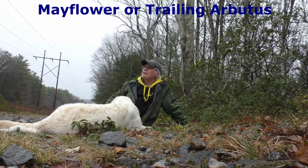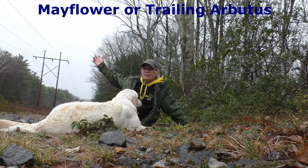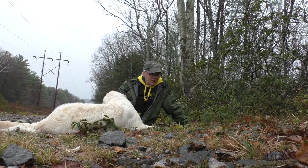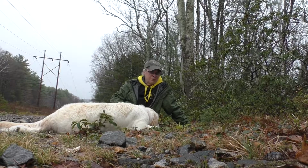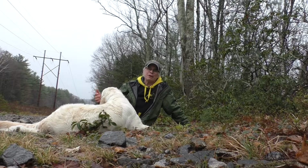Well, it's not the prettiest place. I'm here along these power lines, but one of my favorite spring flowers is here, and this is the Mayflower, or the trailing Arbutus. I prefer trailing Arbutus to Mayflower since it's April right now.